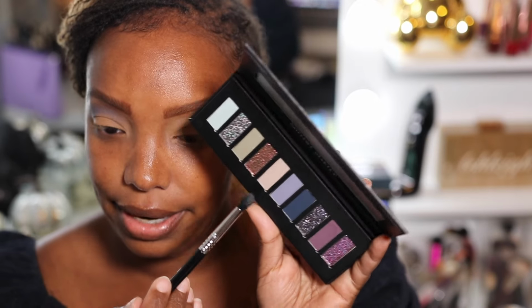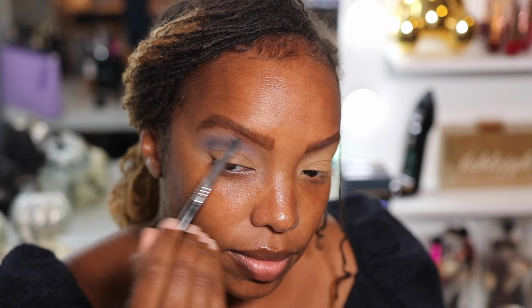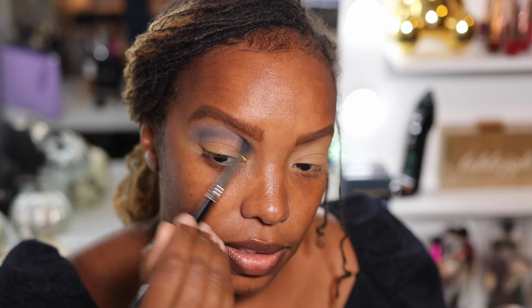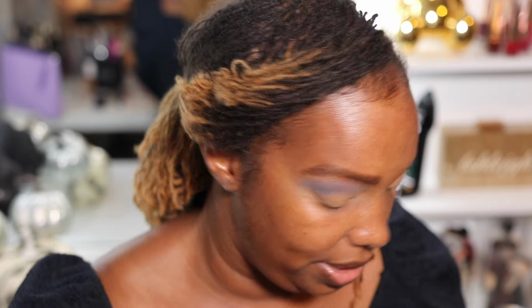Now I'm going to take a little softer blending brush, and I'm going to go in with this shade right here, just to blur the line, nothing too crazy, because we know this is a lighter shade. It gives a smooth little blending transition, especially when colors are a little starker. So I'm just gonna pull that through. On my complexion, unless I put that on the lid, that's all I can really expect from that shade, and it is what it is.